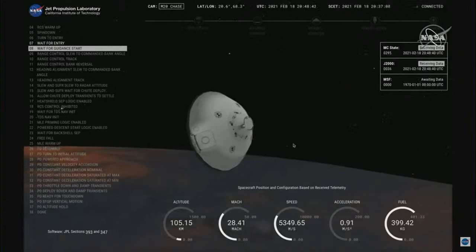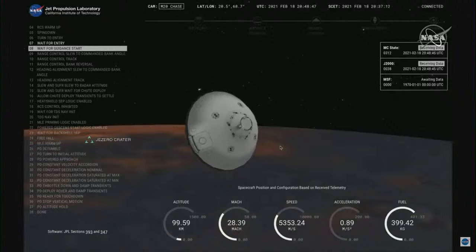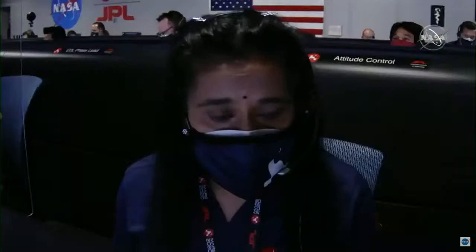The spacecraft is now waiting until it begins feeling the atmosphere of Mars to slow it down. Once there is enough atmosphere, it will start controlling its path to the landing target.